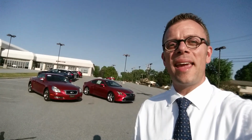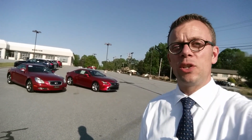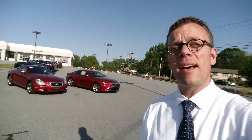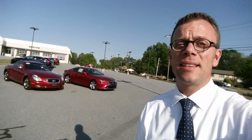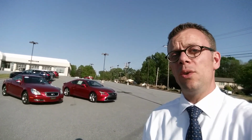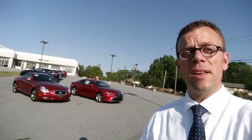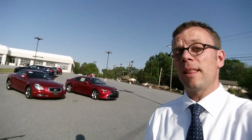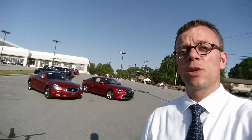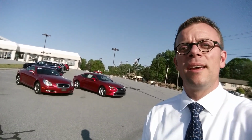Okay, everybody, so there you have it. Comparison between the 2016 RC200 Turbo and the 2006 classic Lexus SC430. I would love to know which one you like better. Which style do you like better? Do you like the more angular style of the modern car? Do you like the more rounded, sleek cruiser style of the 2006 SC430?